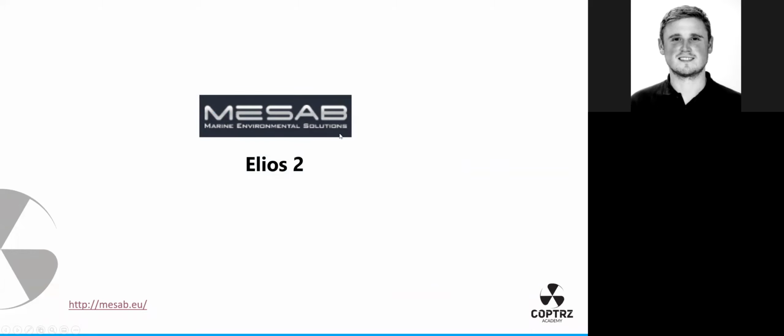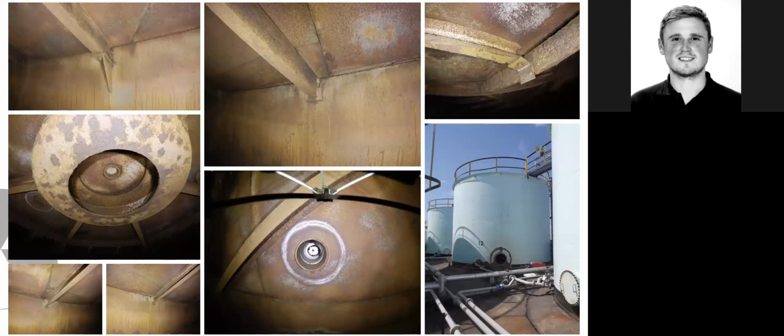I hope I just showed the many applications and the great data you can get from the Elios in your industry. Here's just some other examples which my colleague George captured from a vessel inspection. I don't know if you've got any more information you want to share with this. Yeah, it was purely a tank which was out of service.